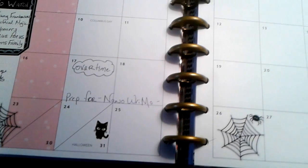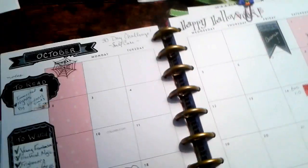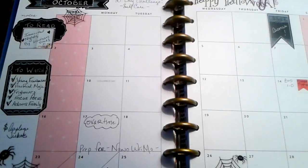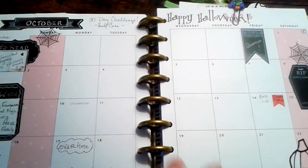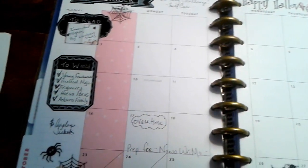So I also have things like decorate, things that I do a specific day of the month. Days I had overtime, I marked on here because if my boss says, hey, did you have any overtime last month? Because I get paid once a month. I can flip to my monthly view in a heartbeat, say, yes, I did.